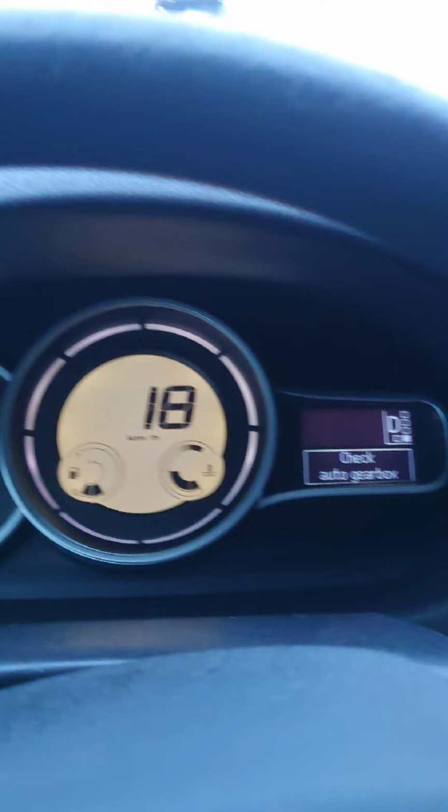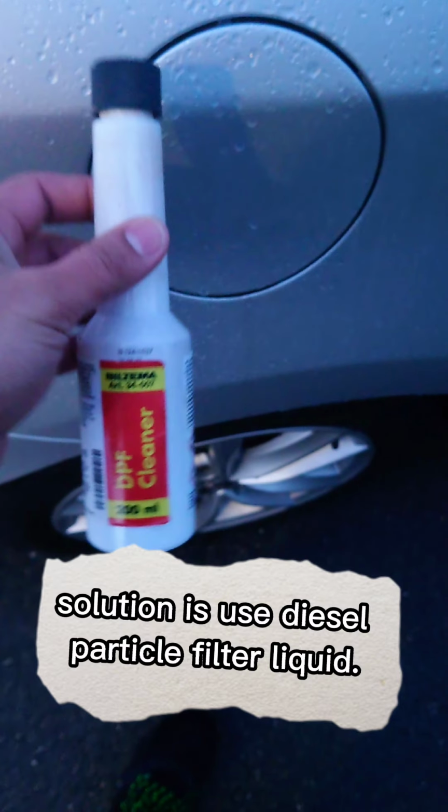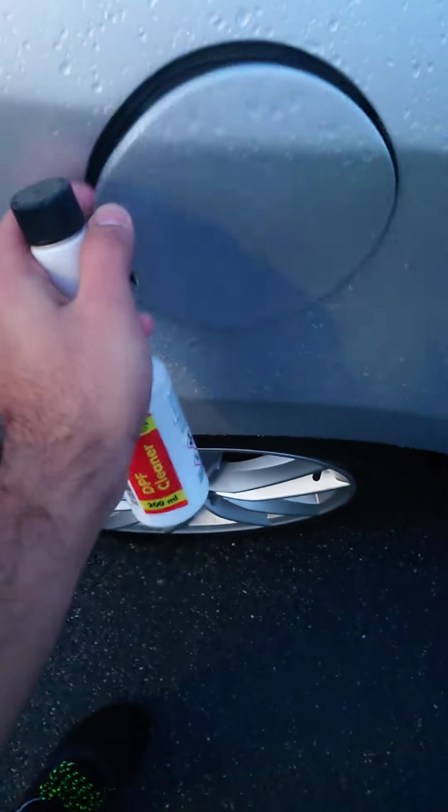So it means that your diesel particle filter, which is inside the car, is not working properly. So the solution is to replace the diesel particle filter or use a liquid called diesel particle filter cleaner. That's very cheap. So here I'm using diesel particle filter cleaner. That is a cheap solution. Of course you have to clean your diesel particle filter.